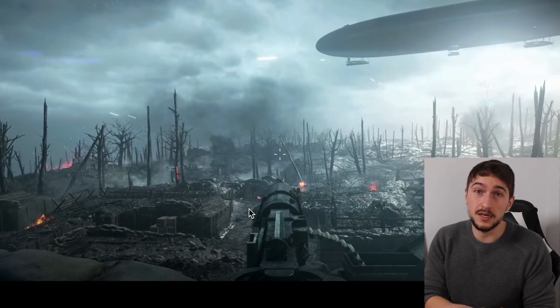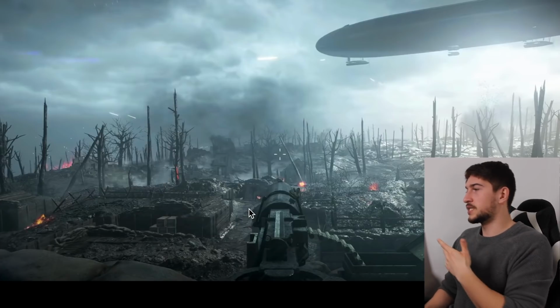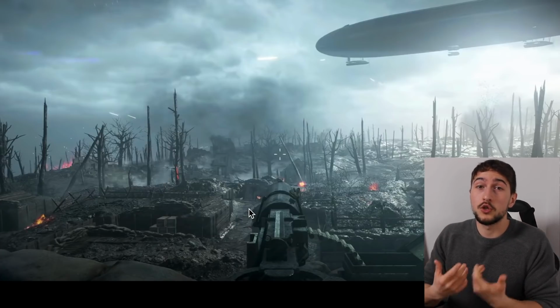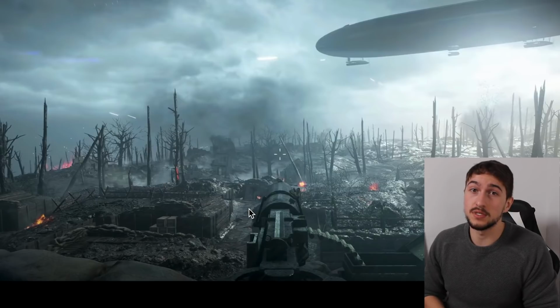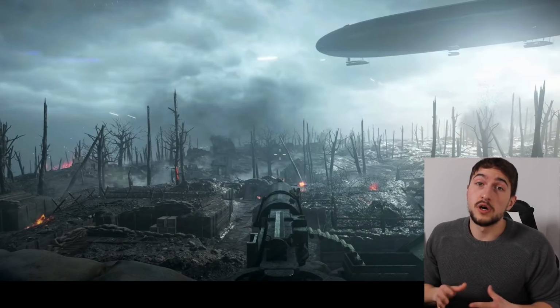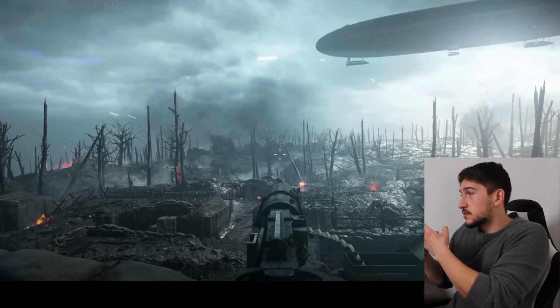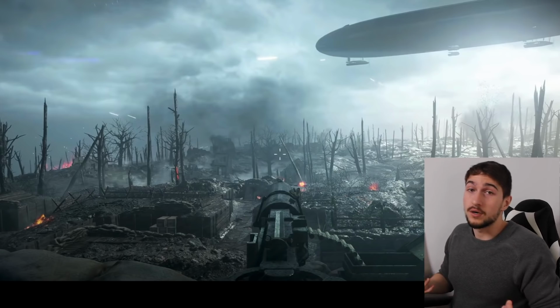Now, the craziest thing is that it could carry up to 23 tons of bombs. Can you imagine? The same amount as 5 B-17 from World War II. Now, the other problem is that this Zeppelin was a single unit that was decommissioned in November 1917. But this clearly takes place in summer 1918. But again, on a positive note, this Zeppelin existed, but it's just the use of it is really off.